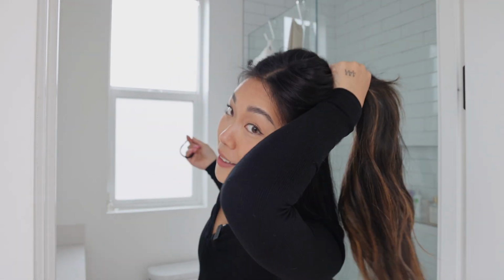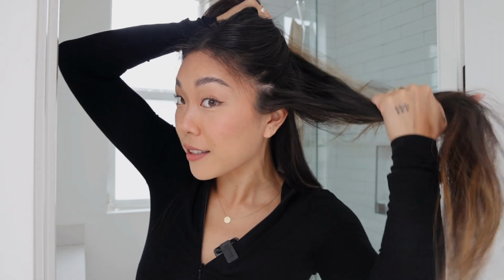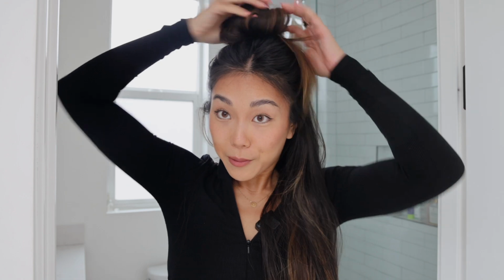Gonna undo this bun, but don't let the hair go. Guys, I'm not exaggerating when I say I have so much hair, by the way. So I'm gonna hold onto the top hair and then slightly go a little higher on both sides if I can, using one hand. And then hold on to this hair that you've just pulled out from the bottom, put it in front, and then secure the top again. I guess if you don't have as much hair, it won't be difficult, but this is the hardest part for me, just keeping my hair separate.